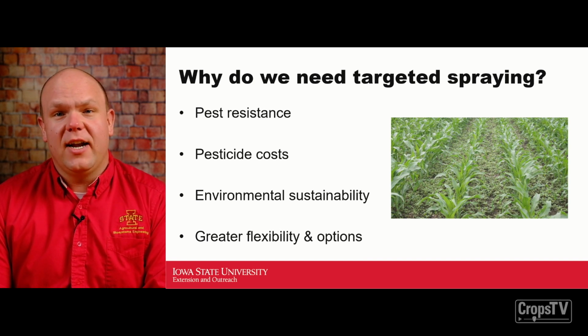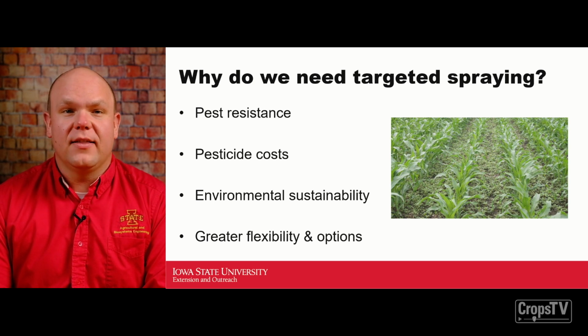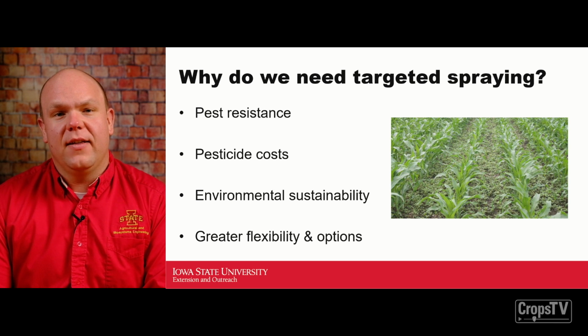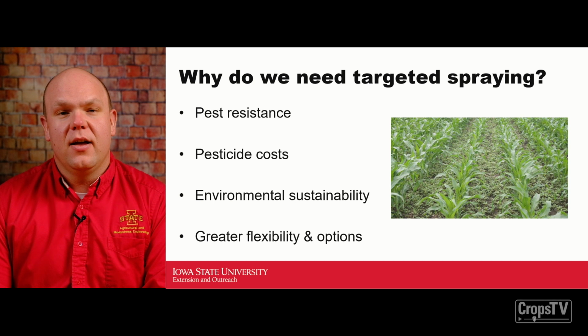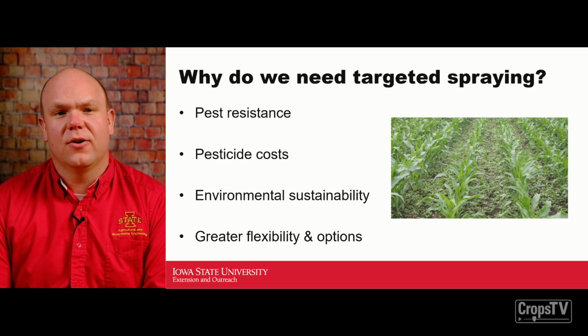Next is environmental sustainability. By employing technologies like this, we can start to reduce our negative environmental footprint, and this is starting to be demanded more and more by our customers. We know folks are wanting to see more sustainable products, and this is just one piece of that to try to get towards a more sustainable future in agriculture.